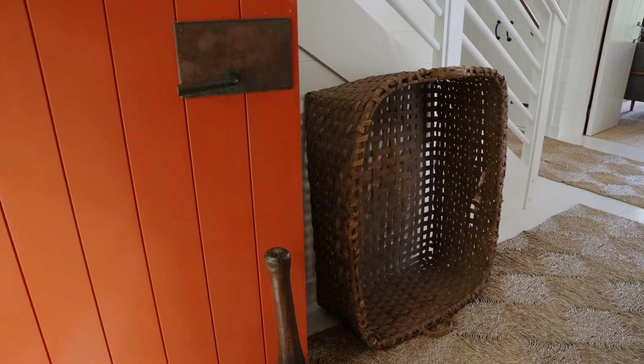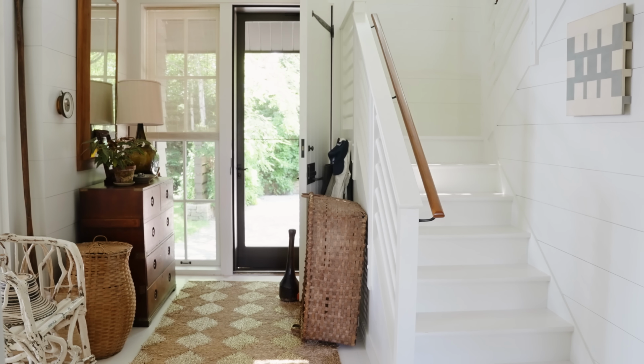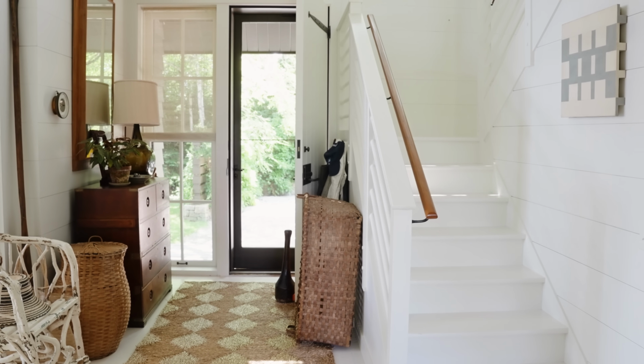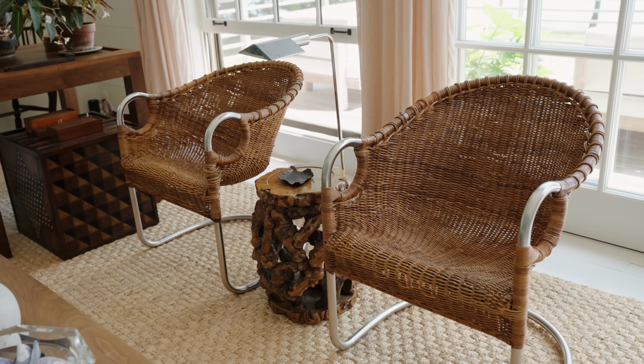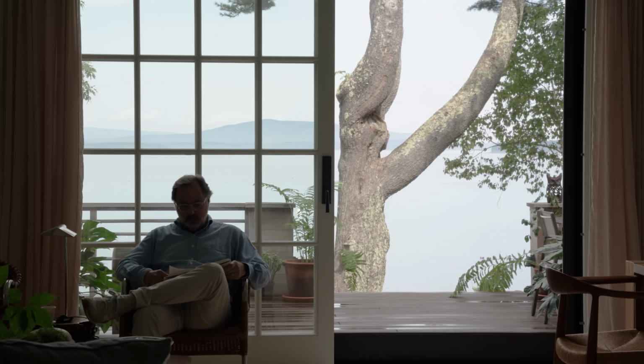I have to say my favorite piece in the house is the big, huge basket you actually found that's by the front door. I love that. That's funny. For me, I think my favorite piece in the house is probably this pair of wicker chairs. Found those at Blackman Cruise in LA, and they are so comfortable, but they also look cool.